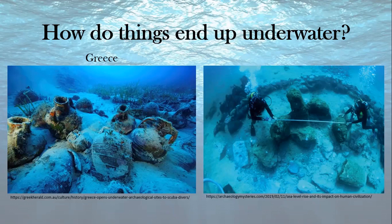But as we know, and we continue to see today, coastlines change over time. What used to be land is now underwater in some places because of the rise in sea level from melting ice. This rise in sea level begins to cover these ancient sites not only in Europe and the Middle East, where sites are much older, but also here in North America.